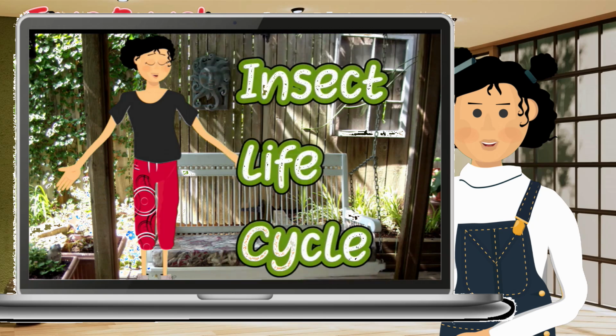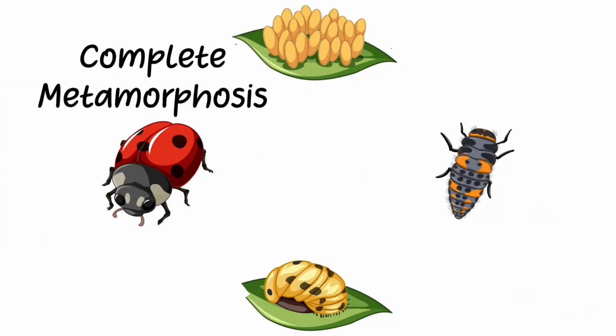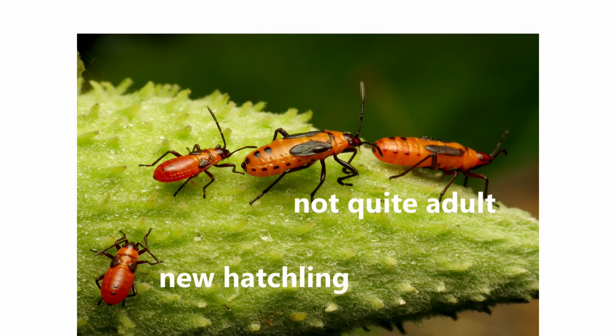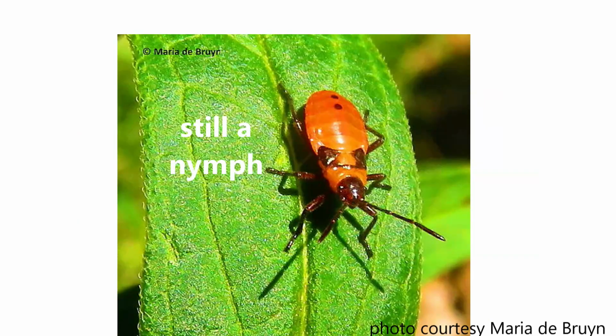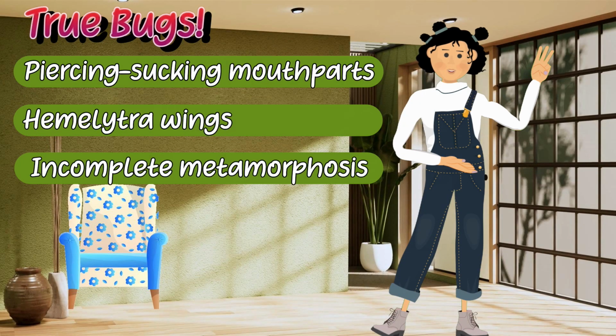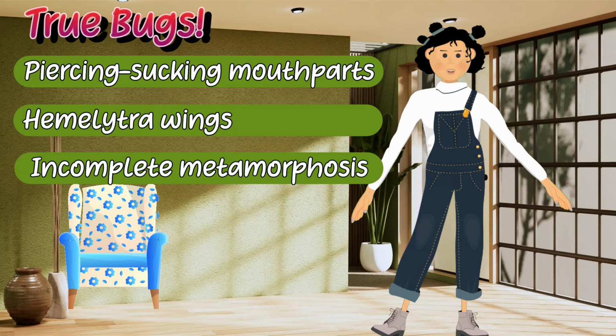And finally, incomplete metamorphosis. You might remember from our video on insect life cycles that most insects go through complete metamorphosis, beginning with the egg to the larva, the pupa, and finally the adult. True bugs go through incomplete metamorphosis. They look like mini adults when they hatch and grow bigger with each molt until they reach the final adult size. If an insect has these 3 traits, it is a true bug. If not, well, it might be a cool insect, but it's not officially a bug.